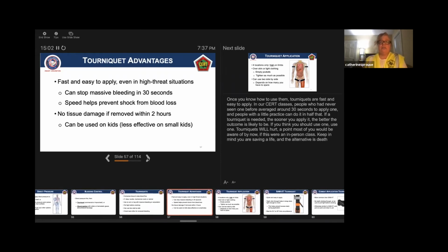Okay, so once you know how to use a tourniquet, tourniquets are really fast and easy to apply. In our CERT classes in Arlington, we start off, it takes us about 30 seconds or so, we're learning, but then we can often do it in less than half that. So a little practice really, you can get faster and faster. Keep in mind, if a tourniquet is needed, the sooner you apply it, the better your outcome is going to be, because blood is life. If you think you could use one or you should use one, just use one.